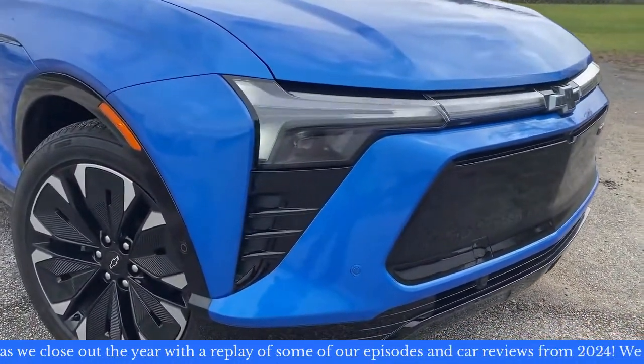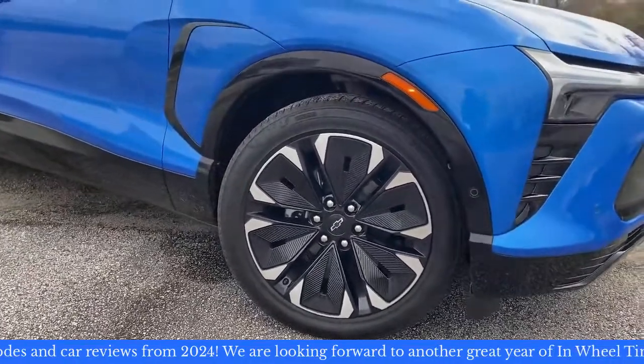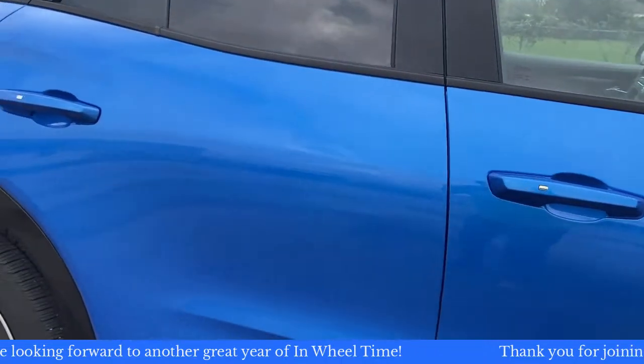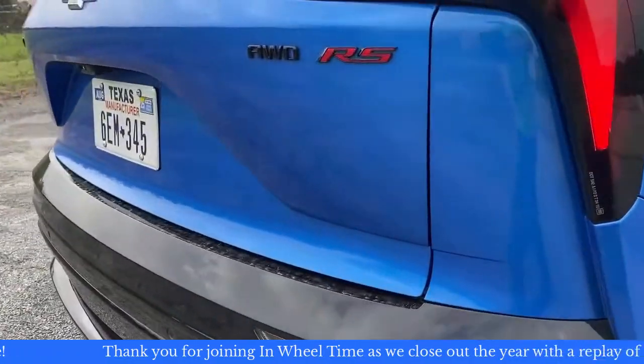Now, coming down the side, we're going to see that there are some vents. We're going to see these nice 21-inch aluminum wheels that we're rolling on. Got a black treatment on the caps for the side mirrors, roof rails, all the cladding around the wheels, even across to the back bumpers.